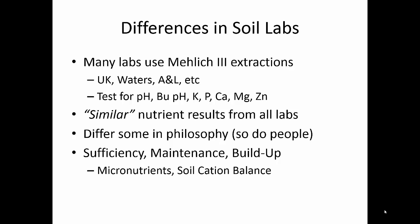One thing I am going to point out about this slide, we have different types of philosophies. Sufficiency, that's what UK uses, a sufficient level of available nutrients. We apply enough for that crop to get through the growing season. We also have a little bit of the buildup component in there. When you get down low, if your soil test P is 10, we want to have enough to get that crop through the season and take it up a little bit. So you're not always staying at 10. Every time you're going to get up to that medium range.